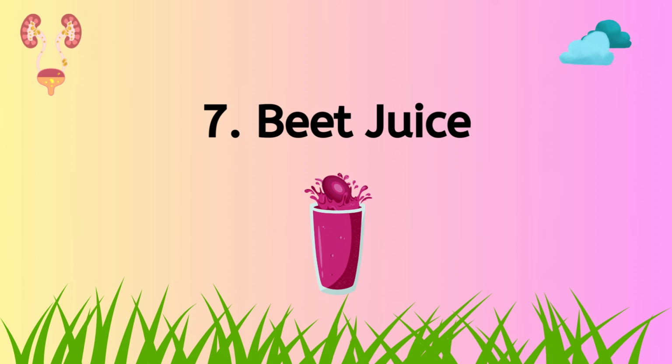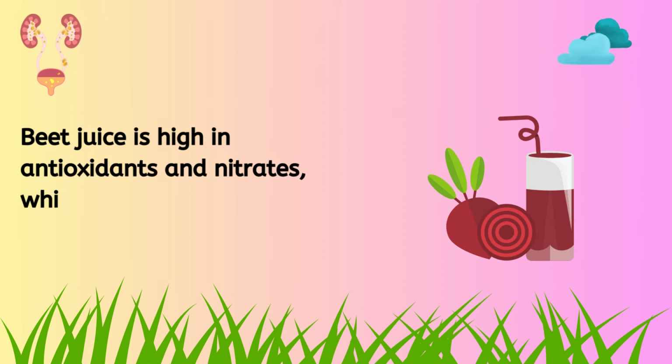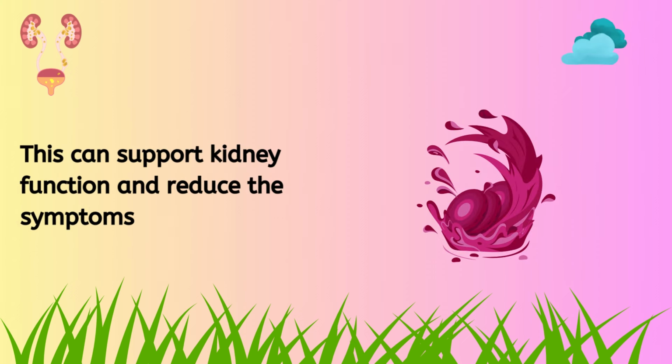7. Beet juice. Beet juice is high in antioxidants and nitrates, which help improve blood flow and reduce oxidative stress on the kidneys. This can support kidney function and reduce the symptoms of proteinuria.